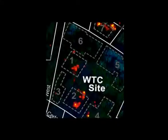Well, NASA pictures, thermal images showed those sorts of temperatures in the basement. Would you send them to me?